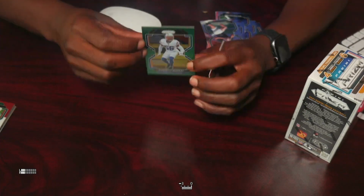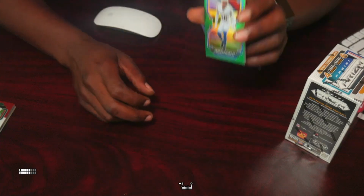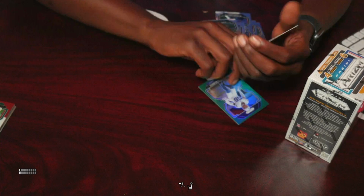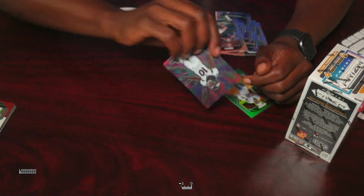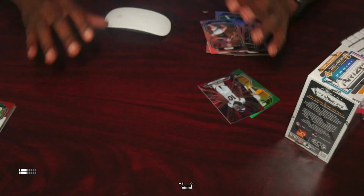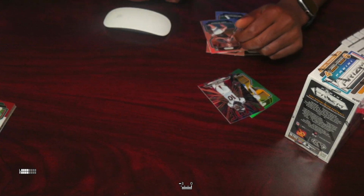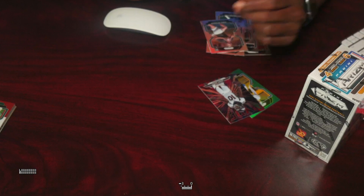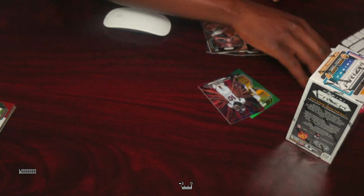I don't know what the green ones are, but I definitely got a green Kenneth Murray of the Los Angeles Chargers. So I'm gonna put this over here. And then I have a hype Jerry Jeudy card, right? So, bro, so far, just based off the design, based on what I'm looking at, these are some pretty nice cards, and I'm already seeing why collectors, especially when you get the right one, are paying top dollar for them.